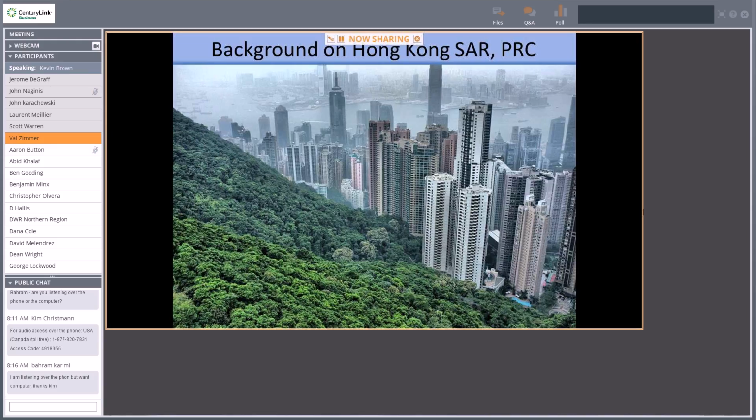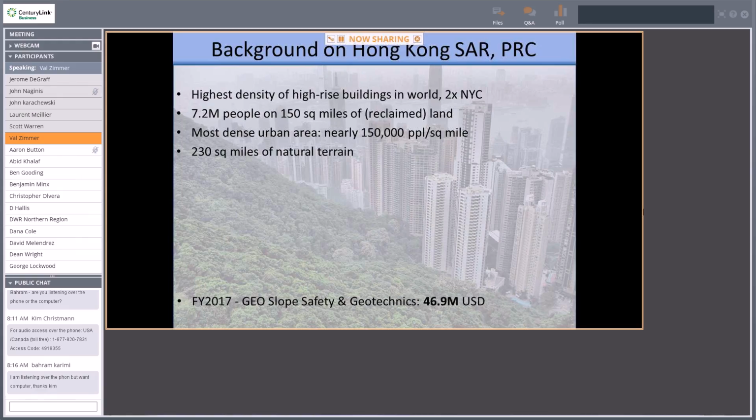So here's another good example of Hong Kong's steep vegetated terrain going directly into very dense high-rise structures. Hong Kong has the highest density of high-rise buildings in the world, 2 times as many as New York City, and a much smaller land area. Fewer people, but the urban density in the highest density areas is about 150,000 people per square mile. It's a pretty unimaginable environment to be in if you're used to being in most any city in California. So all of those essentially flat-lying or gently sloping areas along hillsides or in reclaimed lands abut about 230 square miles of natural terrain, and that's that vegetated hillside that you see there, to the lower left of this photograph in the background.